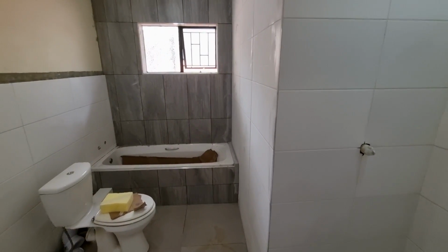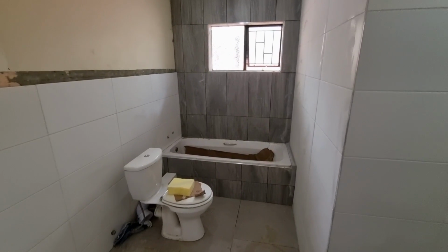Unfortunately, we don't have a double vanity here, but I think with a little bit of time spent and not a lot of money, we do have a brand new bathroom here. And when it all comes together, the value will be added.